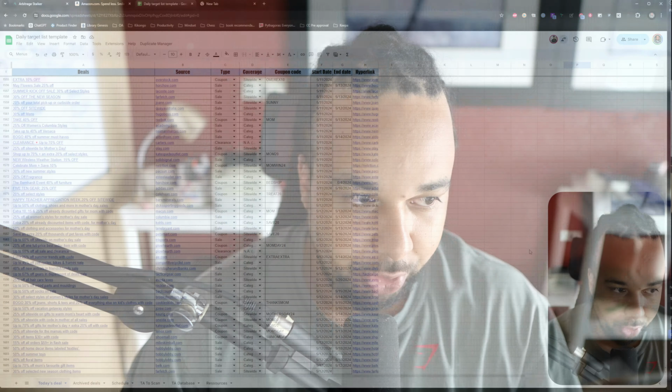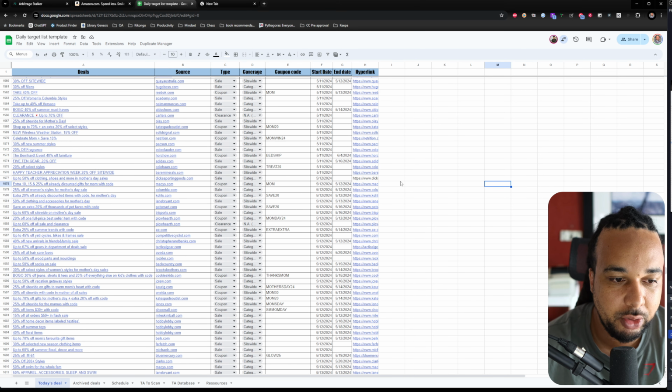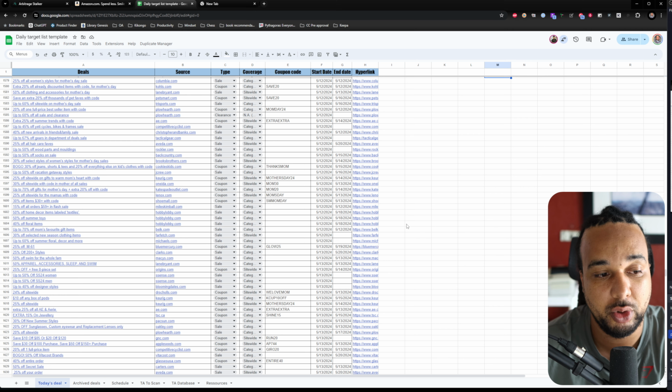And you can use the tool as a beginner, but I'm trying to tell you how to use the tool as a proper user, right? So the way you would use it is this way. You need to find a sale that you know how to source and that you can source over and over again, whether it is a sale that you source over and over again or a clearance.